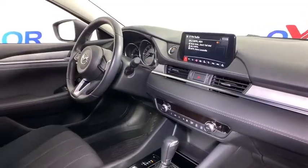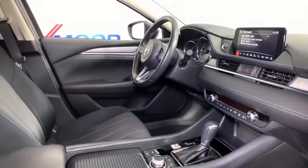tilt steering wheel. Wouldn't you look great in this vehicle? Stop in today and see for yourself.